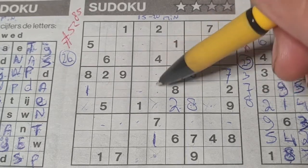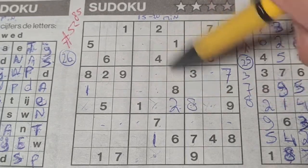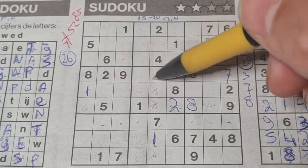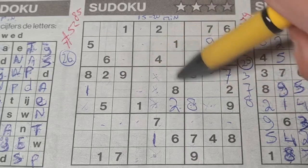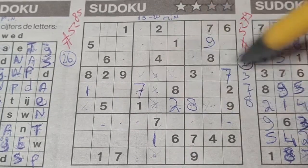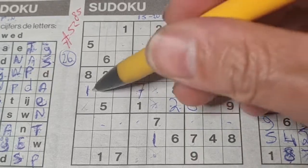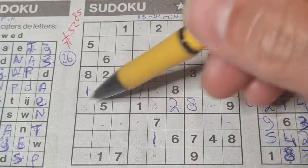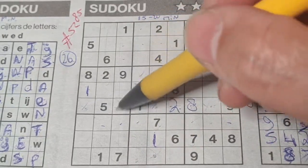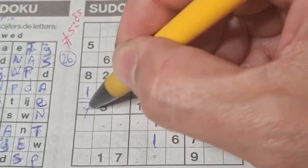Then 1, 2, 3, 4, 5, 6 missing numbers in this big square. One of the missing numbers is 7. We have a 7 in middle column, so no 7 in these 3 boxes here. 7 in this row, no 7 in those 3 boxes, so one box left for the 7 should be there. 7 in this row, 7 in the middle row, so in the row below, the only 2 places left for the 7 should be here or there. We see a 7 in the third column, so no 7 there, 7 should be there.